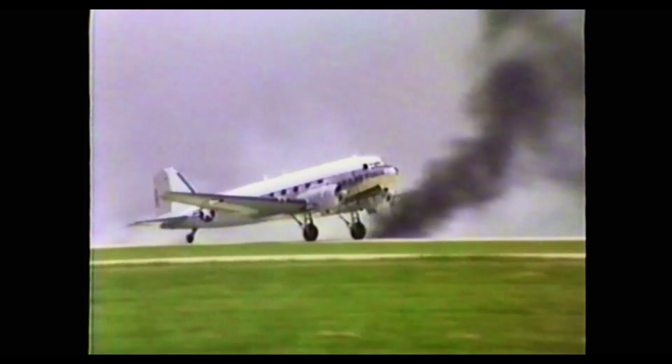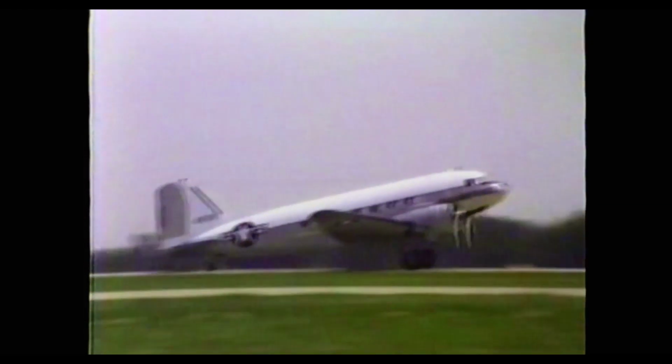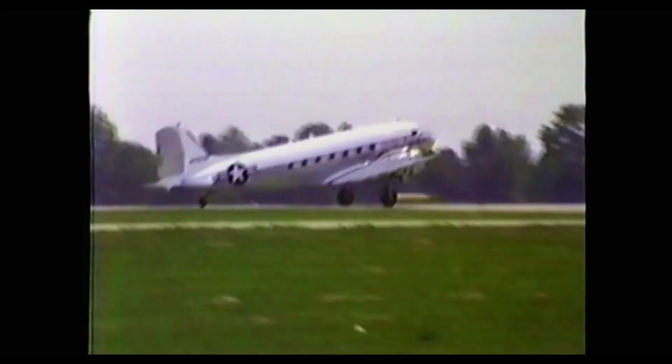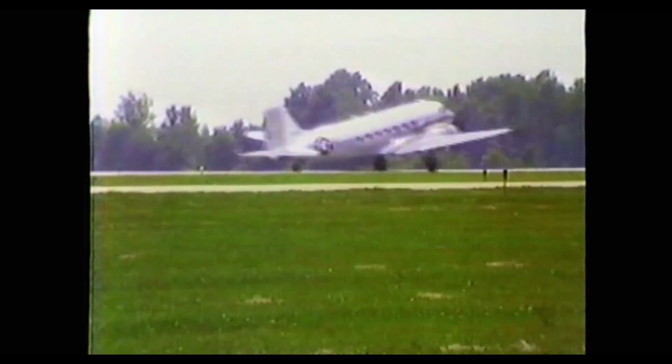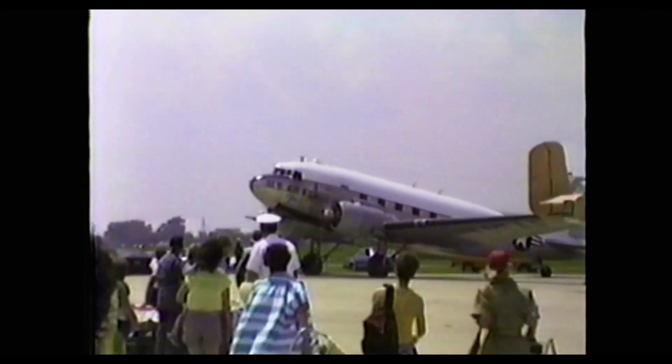Fine, F4U Corsair. Beautifully aerobatic routine. Howie flies all over the country with this beautifully restored Corsair. Of course, the first Corsair saw action with the Marines in Guadalcanal on February 14, 1943. It continued its service until 53 for the longest service life of any American fighter. Making that turnaround. Howie now should be setting himself up for a landing.